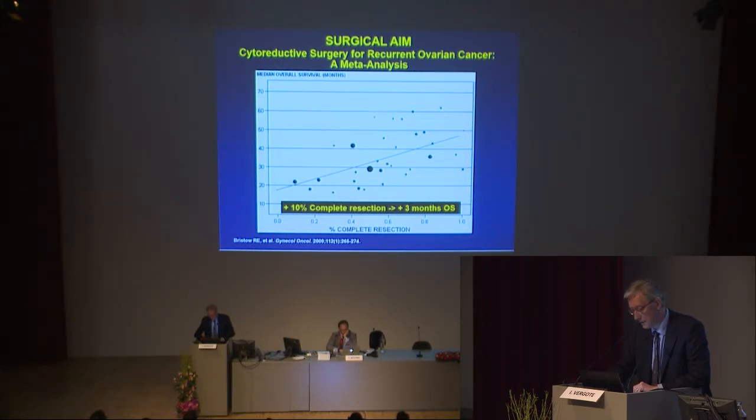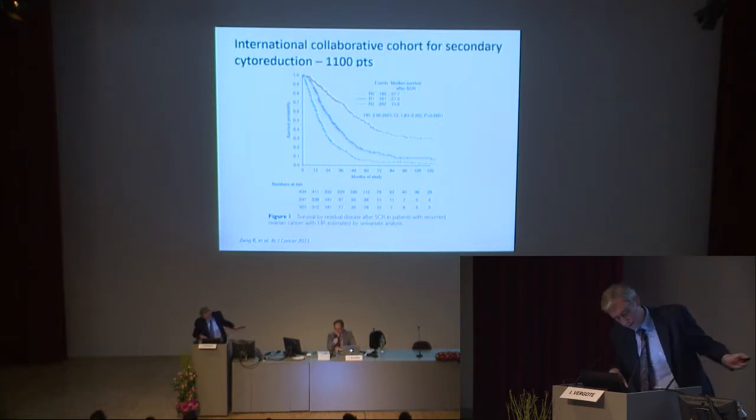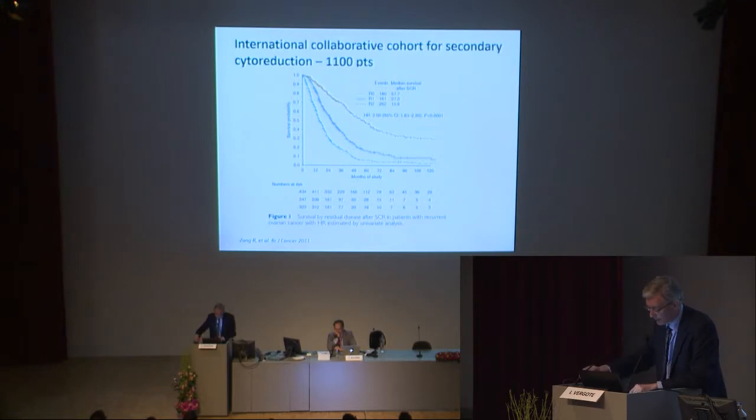There are many papers. This one is a meta-analysis of Bristow, but there is another meta-analysis of Zhang in the British Journal of Cancer, where you see exactly the same as at primary debulking. Can you remove everything? Then the survival is substantially better than if you can remove up to 1 to 10 millimeter or less. So it's quite comparable.